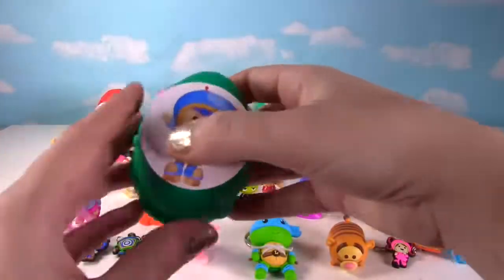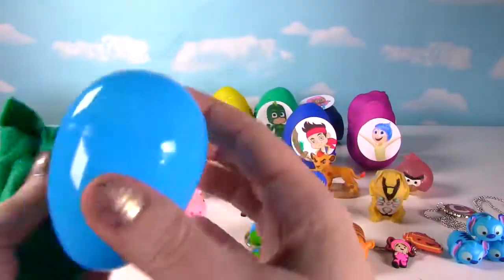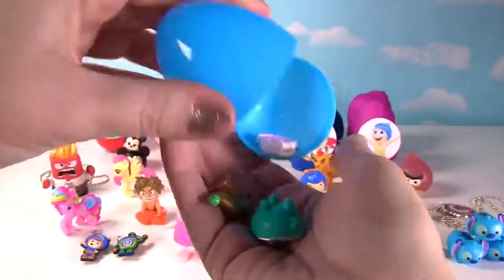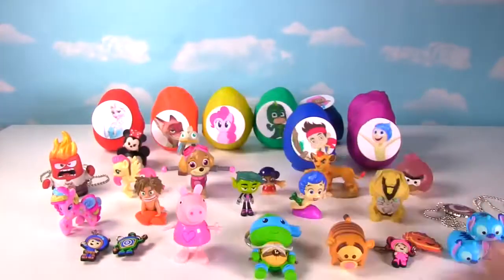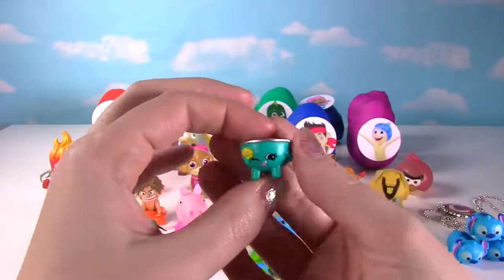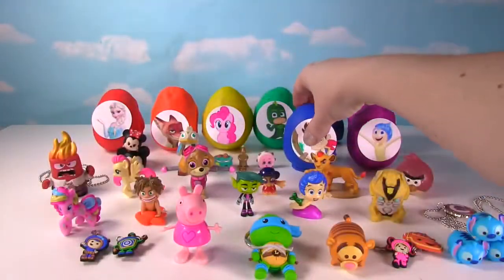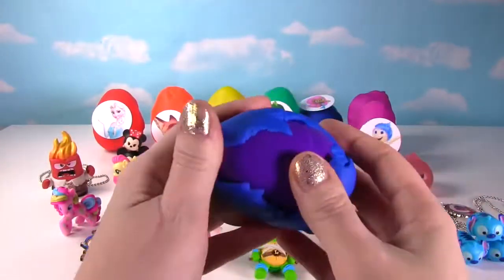Up next we have Geo from Team Umizoomi. What's inside? Whoa, it's Shopkins. From season 5, we have Max Saxophone, Tammy Tambourine, and Barbecue. Looking adorable. It's Jake and the Neverland Pirates. Look at Jake looking awesome. Let's see what's in his egg.